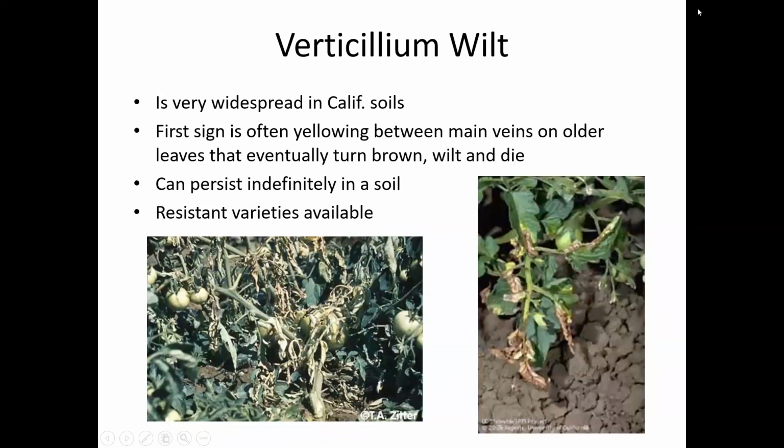I think Verticillium wilt might even be more popular in our area than Fusarium wilt. I know in South County, the former extension agent used to always talk about Verticillium wilt. So it's very widespread in California soils, and I know in our county, it's very widespread. So the first sign of this is sometimes yellow blotches, maybe on older leaves, and then symptoms develop in more areas, and they turn brown, wilt, and die. So this, again, you can lose your whole plant with this.